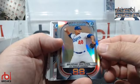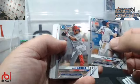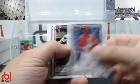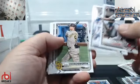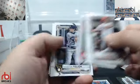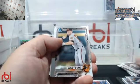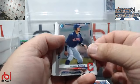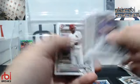Top 100, Grotterall for the Diamondbacks insert. Chrome, Waters and Garcia for the Braves and the Phillies. De La Rosa paper first. Again, I'll be making different piles you'll be seeing. Again, sleeved after the break before it gets shipped. Paper. Chrome, Westberg and Gabriel Arias. Again, Chrome firsts, all of them will be sleeved. I'll be making piles. Paper.